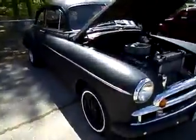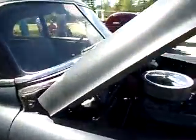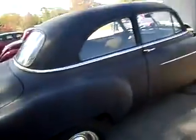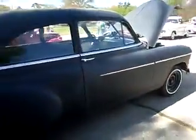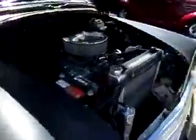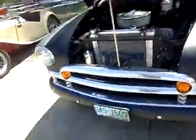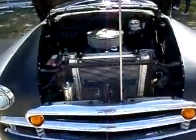Then we got this car. It's a Chevy. I can't read it because the hood's up, but I like this Chevy. I mean, it's pretty nice. The paint on it looks good too. The motor looks clean. Can everybody hear me? Yep. Alright, so that's a nice car.